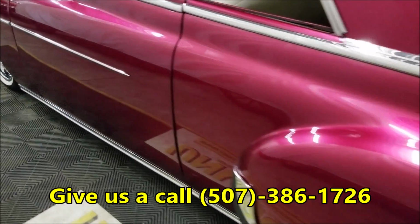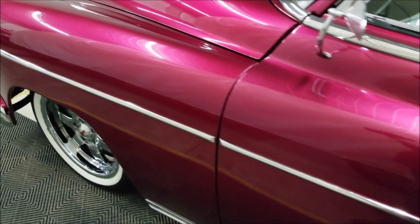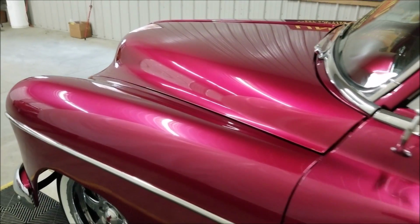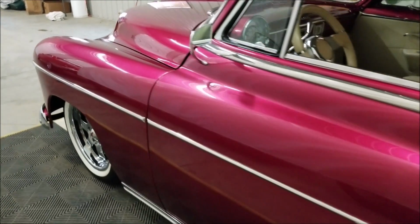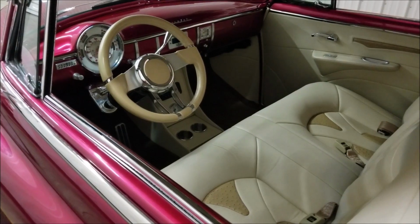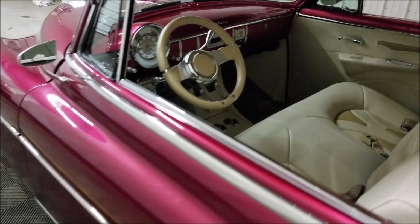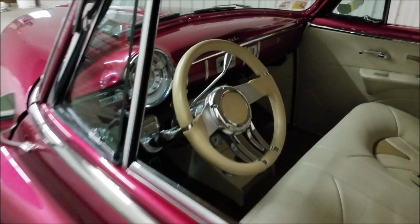And again, take a look up and down this side of the car. Again, you can see the nice luster of that paint. So good it looks. We're going to go ahead and check out this interior, see if there's anything else I'm missing on here. I think I've hit the majority of it. Let's check out the interior and we'll talk about that a little bit.